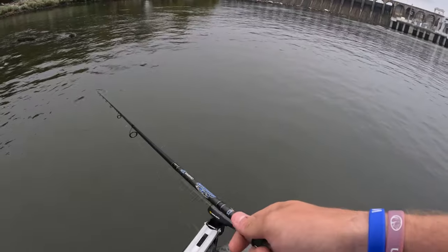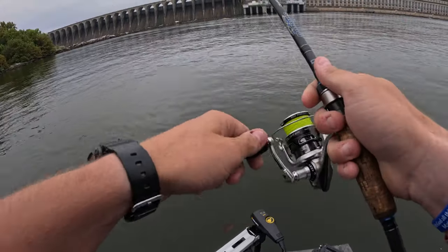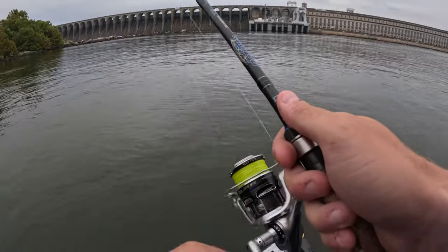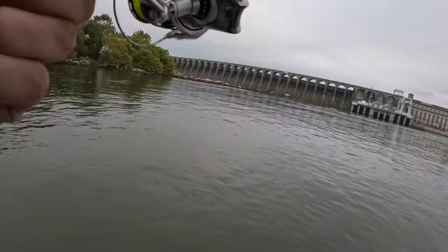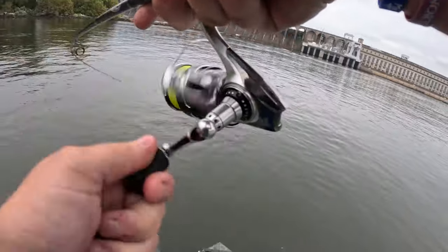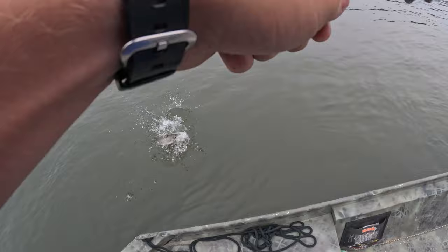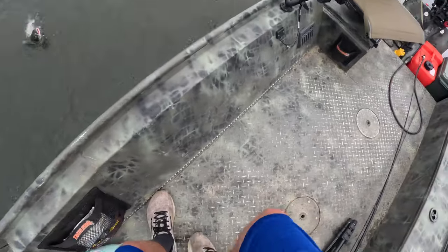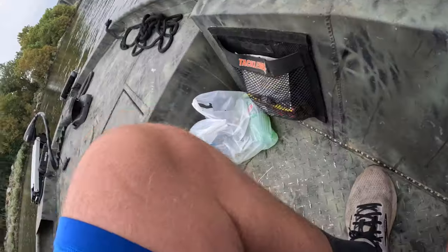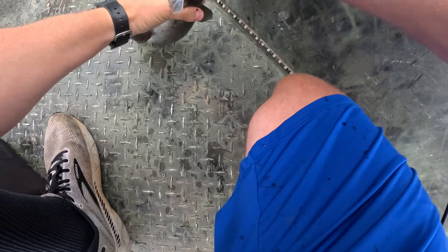I think we're in them down here. Oh, there's a big one. Oh, there's a big one. Oh, there's a smallmouth. Oh, stay on, baby, stay on. Oh, come on now, come on now. Oh no, what is that? It's a dadgum catfish. What in the world, dude? Oh my gosh. Freaking catfish. You're not supposed to be biting that.